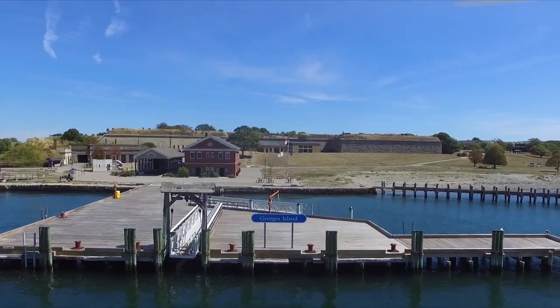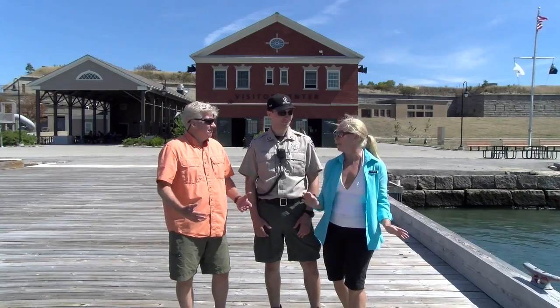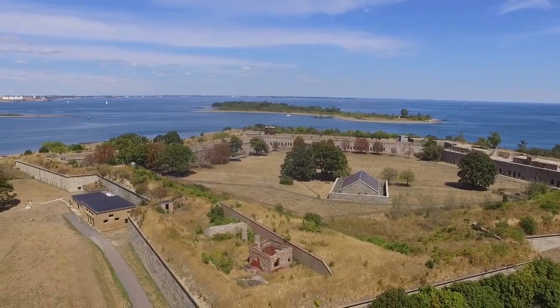It's the hub. Well, we're on our third stop for the island hopping, and yet another ranger here on George's Island. This is Peter Fisk. Now tell us some of the history of George's Island.